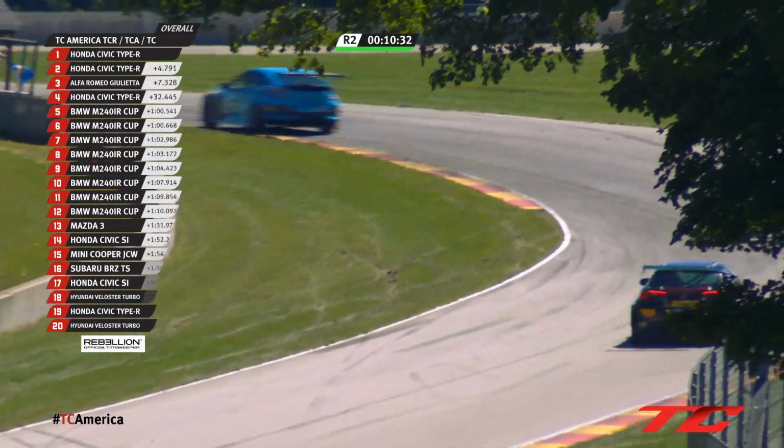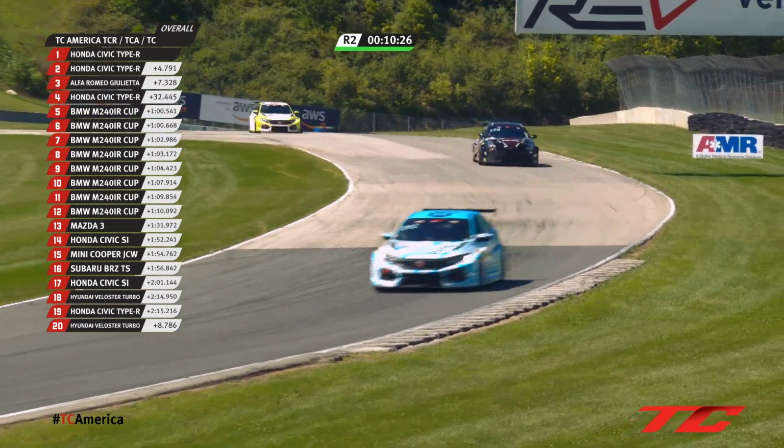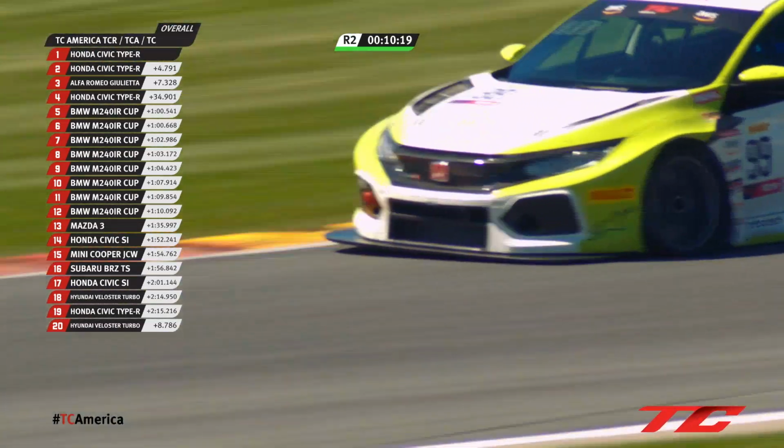Oh, Gonzalez suddenly slowing. Big time. Something's wrong. He's got a flat tire, maybe? I don't know. If the left front was down. I heard a really loud pop. Oh, it's something. Yes, it is. Oh boy, more drama here.